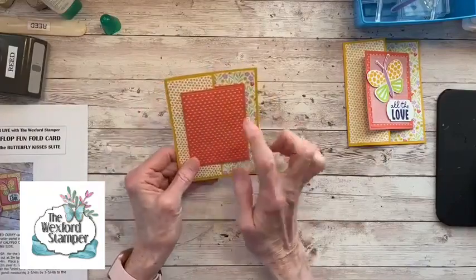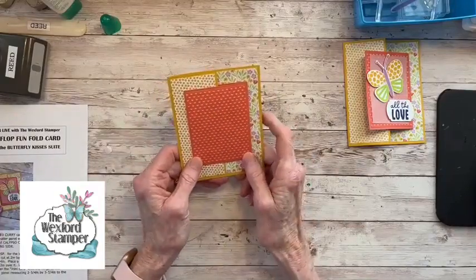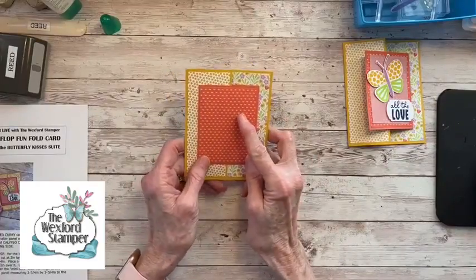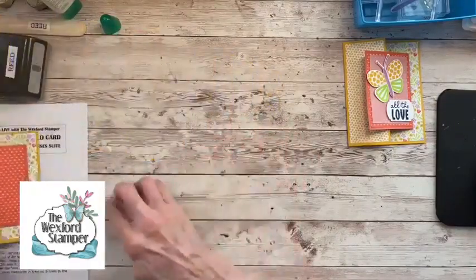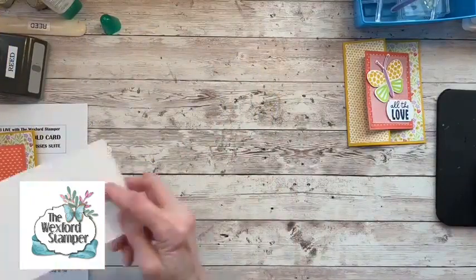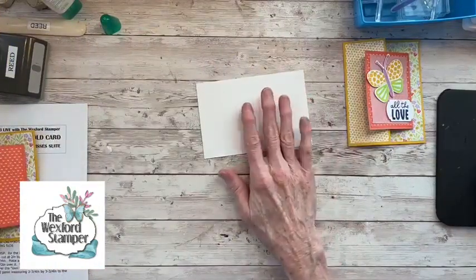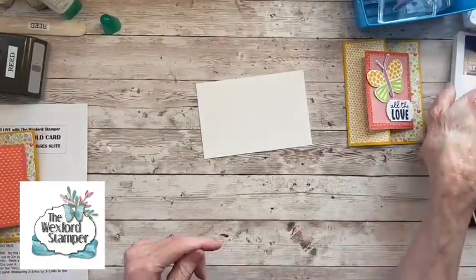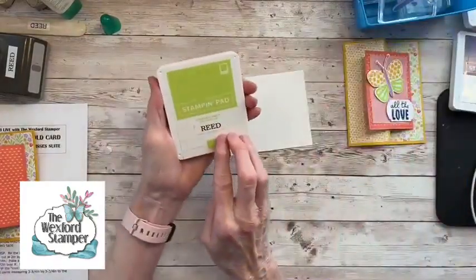All right, so now all we need to do is make our embellishment for the front of our card. So let's go ahead and do some stamping. All right, let's bring in some scrap paper. This is just basic white, and we're going to grab some of our amazing new In Colors.